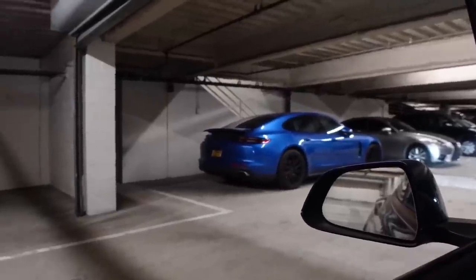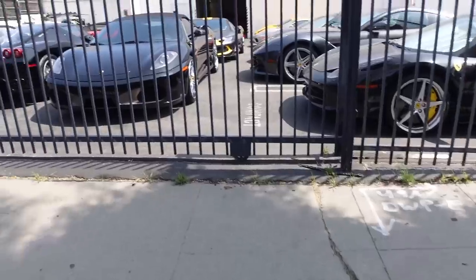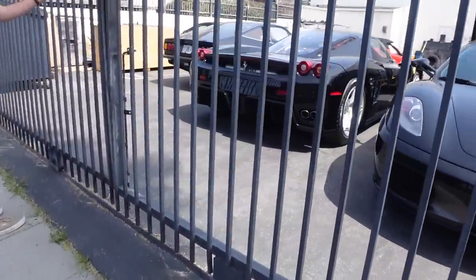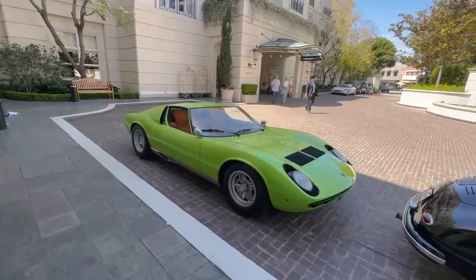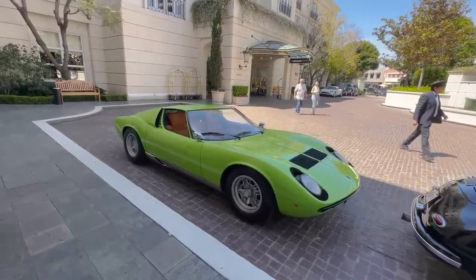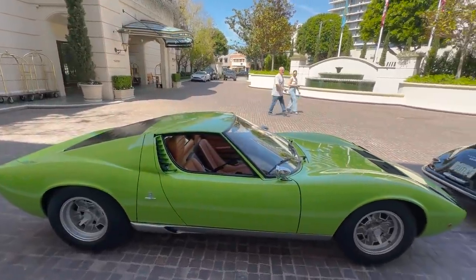Pretty good spec on the Panamera, but check out the plate. Goodbye, Payne. Check this out, Black Enzo at the Ferrari Service Center. Whoa. Mint green Lamborghini Amira, dude. Check out the interior too. Hold on a second, gentlemen.